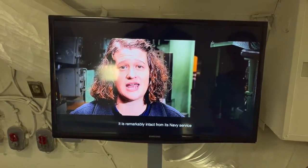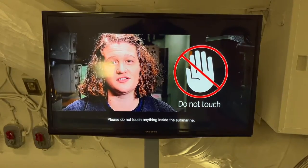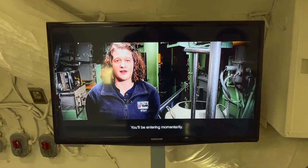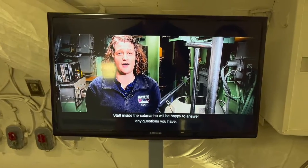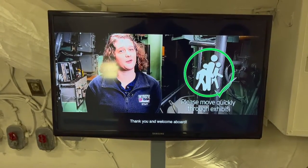It is remarkably intact from its Navy service and retains most of its original features. We ask for your help in preserving this historic vessel. Please do not touch anything inside the submarine and do not bring in food or drinks. You'll be entering momentarily. Staff inside the submarine will be happy to answer any questions you have. Feel free to take photos, but remember that there will be other groups coming in behind you. Thank you and welcome aboard.